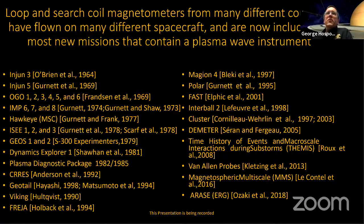And part of my little hobby is I've tried to collect a list of every spacecraft that has had a magnetic antenna on it. And this is a list I've come up with today. This is the Earth ones, and then the next slide will be the planetary and solar wind missions. So if you know of a mission I missed, I apologize. I would love to hear about it, so send me an email.